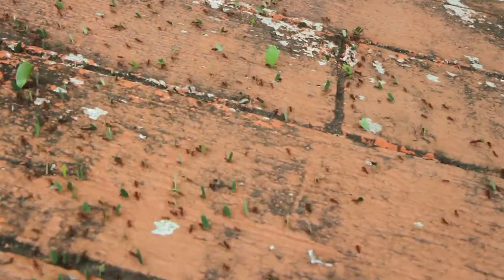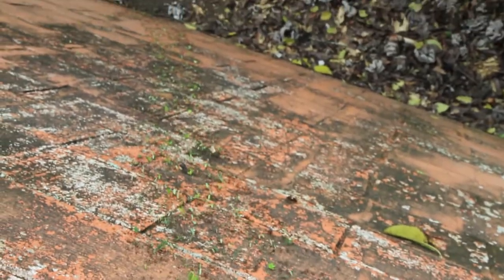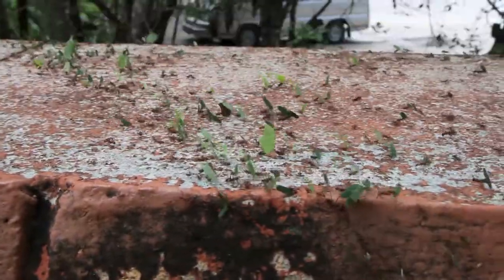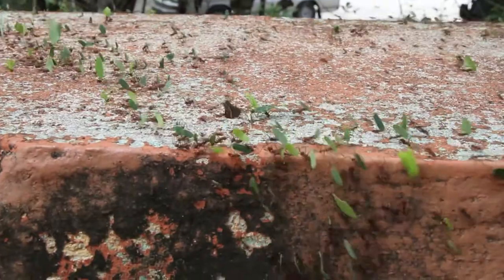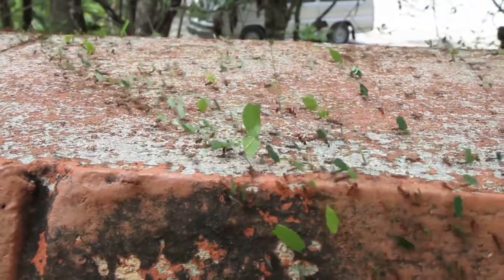Coming all the way up the hill. Incredible, huh? Here's where they're taking it all. It would take 7 or 8 guys to carry that. Shows you how powerful these things are, the ants, and what they can carry. Fascinating.